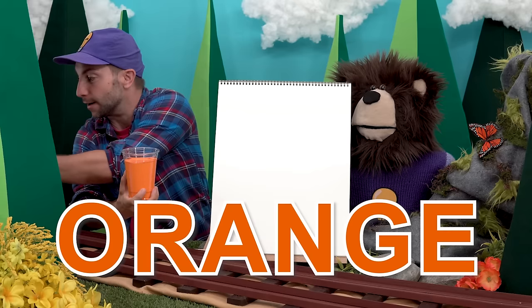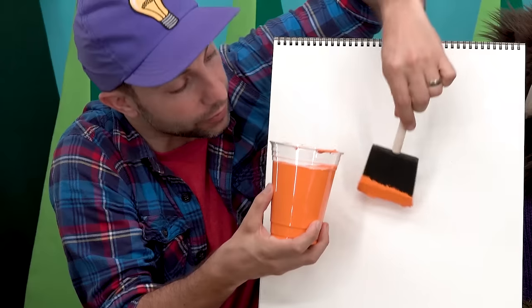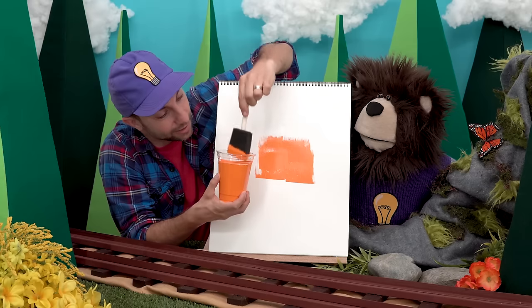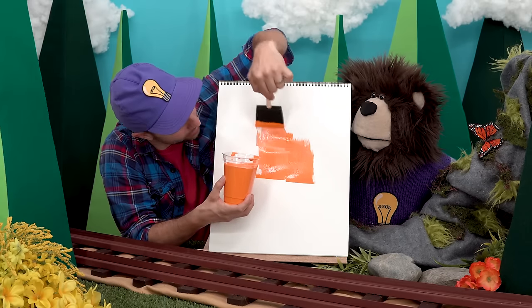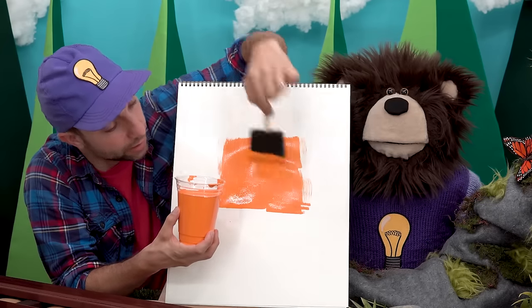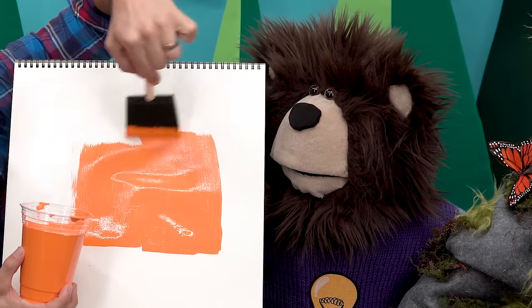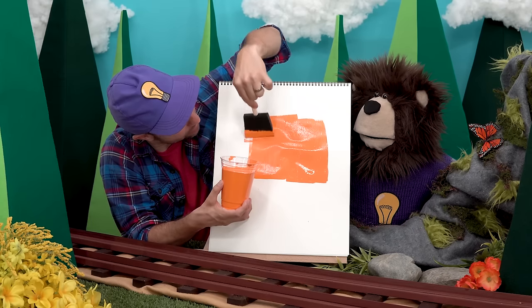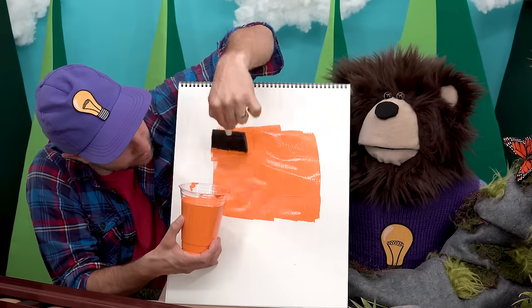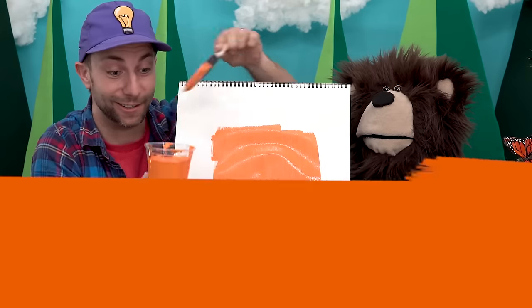All right, let's get our paintbrush here, and we are going to paint with the color orange. Whoa, look at that, Mayta. Isn't that neat? We are making this paper the color orange. All right, here we go. This is the color orange.